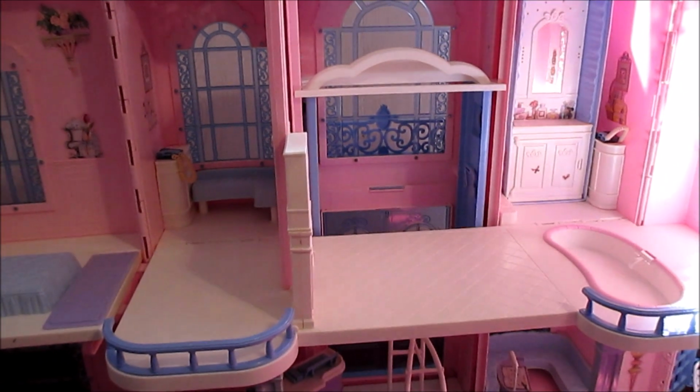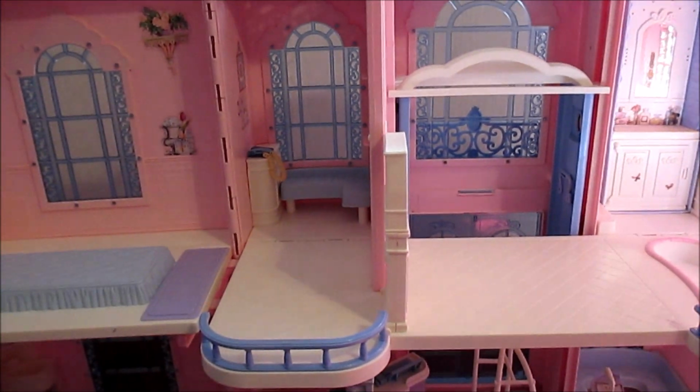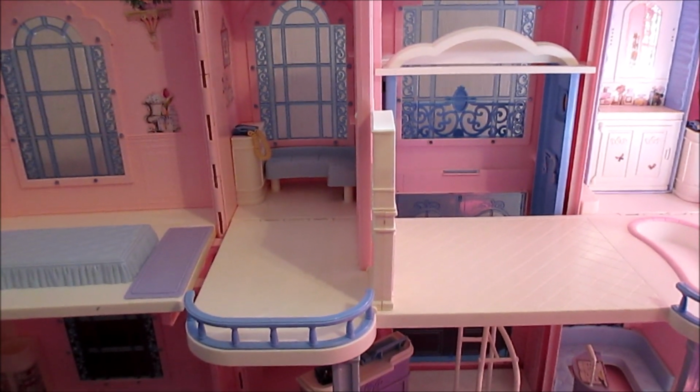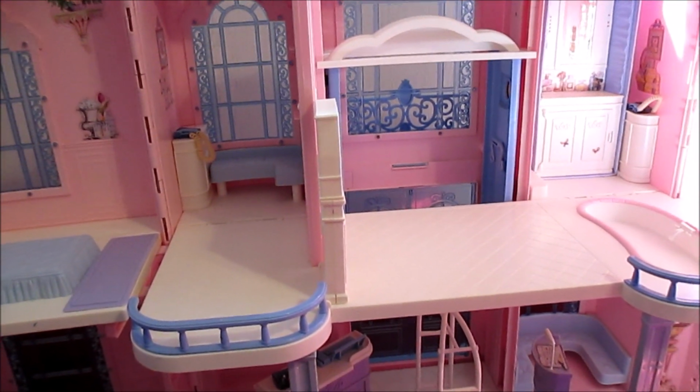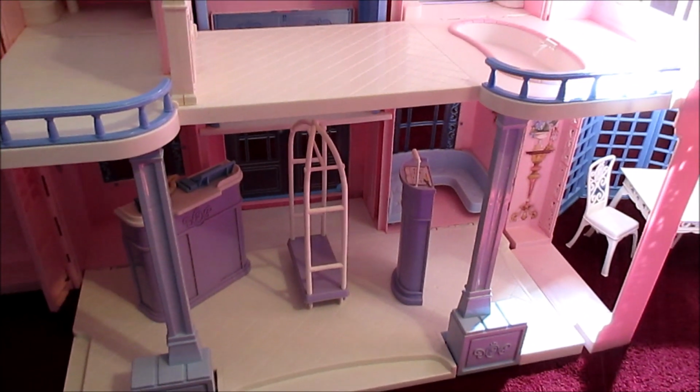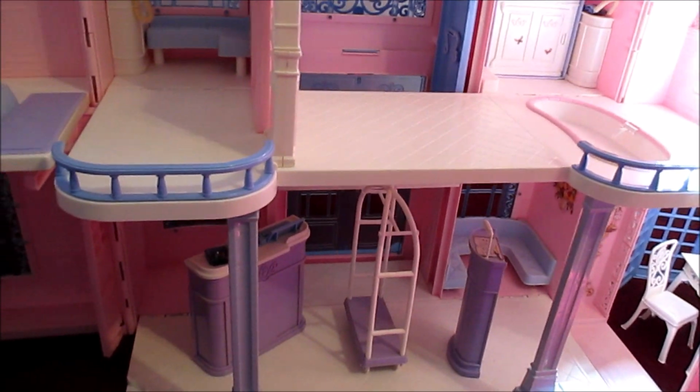And I remember the first doll I ever played with in this was my second-hand Cool Times Barbie named Allison. She had a pixie cut at the time, and I felt so bad about her pixie haircut that I thought I would make it up to her and let her have a go in the new hotel.